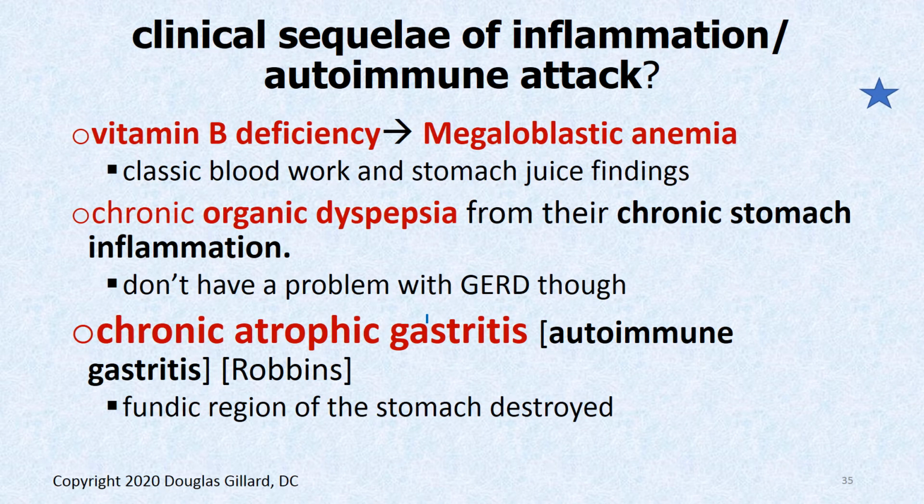What's the clinical sequelae of this inflammation attack against the stomach? Well, you get a B12 deficiency, which leads to megaloblastic anemia. You also get an upset tummy, and that's called dyspepsia. And specifically, it's called organic dyspepsia because we know the cause. There's a functional and an organic. Functional, we don't know the cause. It's by far the most common. Organic, like secondary hypertension, means we know the cause of it. And the cause of it is type A pernicious anemia, or an autoimmune attack against parietal cells.